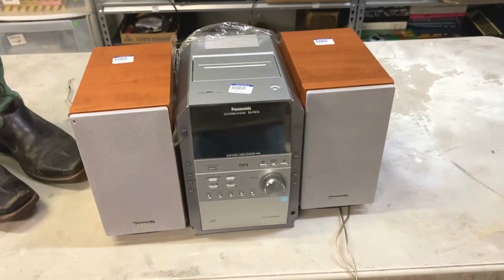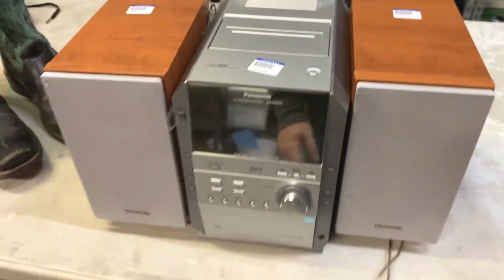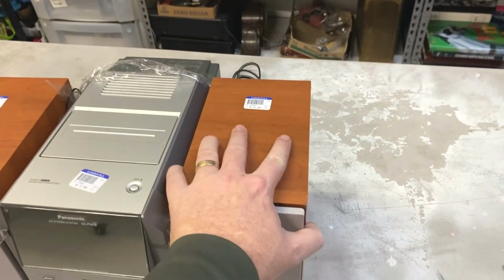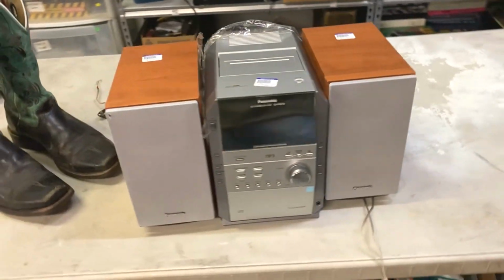Then I picked up this Panasonic bookshelf stereo CD player, or actually I think that might be a tape player. Yeah, cassette. That's interesting. This is a really good size. This is popular. These things sell really well. These bookshelf size speakers, as you can see, the size compared to my hand. People like to get these because they're smaller and they don't take up a lot of space, and they sound great.